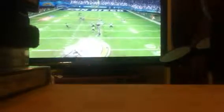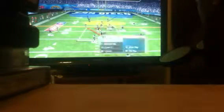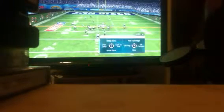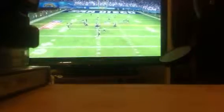Second down following that incompletion. He'll throw it over the middle. Good job by the quarterback that time. Makes the decision. Throws it short. It does not get the first down. But I promise you, third and short is a lot easier than having third and long.